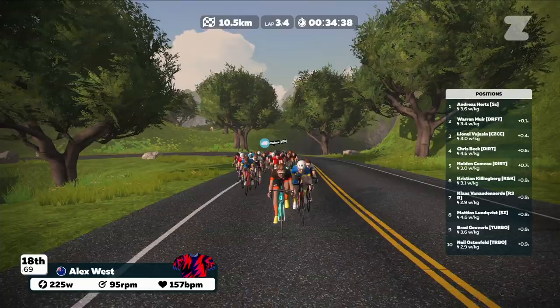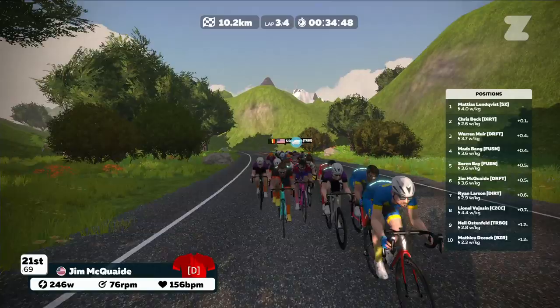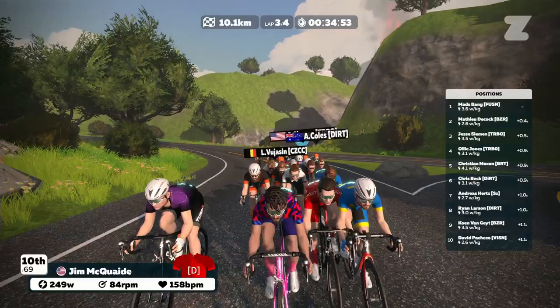Everybody looking to make a move that will suit them to go for this overall victory tonight on the Watopia Cup. Jim McQuaid there, 146 watts, 156 beats per minute, seeing those heart rates go down a little bit from what we saw on the KOM and the sprints, of course. Yeah, this is it now. 10 kilometres to go. Everyone, if you want to win the race, that's all you're thinking about.